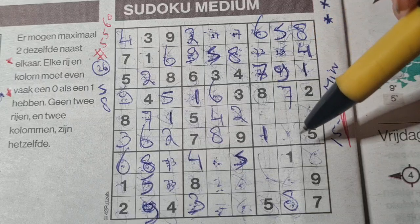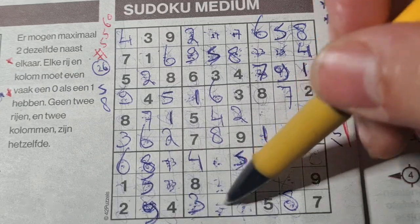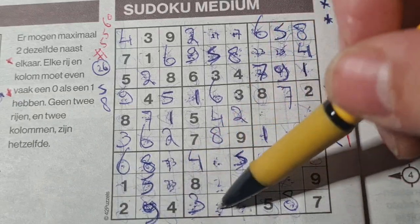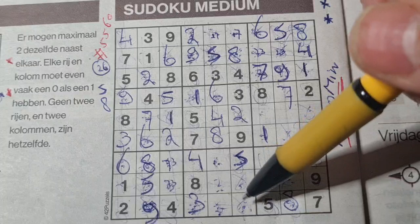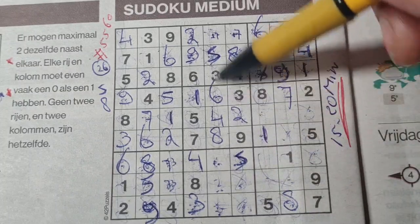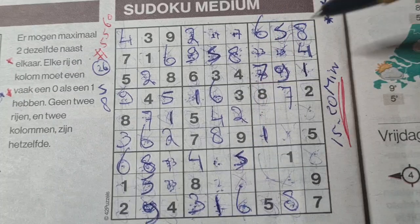Then 2 numbers are left in the last row. 4 numbers, the 1 is missing, the 2, the 3, the 4, the 5, and the 6 is missing. 1 and a 6. And look, we have a 6 in the middle column, so no 6 there. 6 should be here, and a 1 goes there.